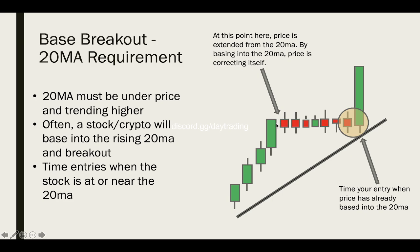So something to understand is that at this point right here, let's say we're right here, we are extended from the 20-day moving average, right? And by extended, we learned about this prior, extension means distance. There's distance between the 20-day moving average and price, meaning price is kind of overbought, right? It's a little extended. So what do we do? We need to have a price correction. So we end up basing. And as we're basing into the 20-day moving average, price is correcting itself and it's getting ready to make the next move higher.